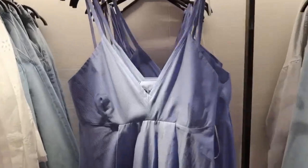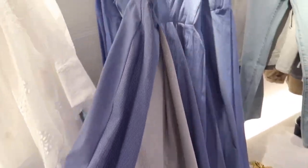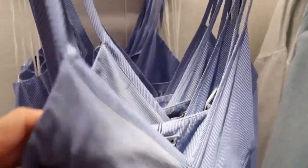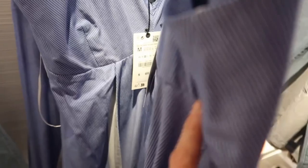Another dress that is calling my name, guys. This one has the nautical vibes as well. It's beautiful. And it has pockets. Yes, it does have pockets. Okay, so the shoulder straps are not adjustable. And it doesn't have a tie belt. That's okay, we can add a belt.